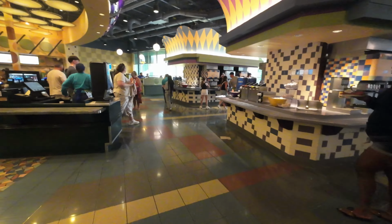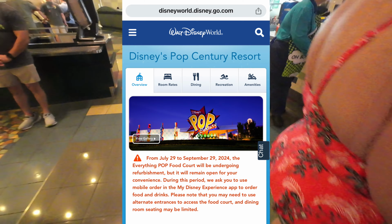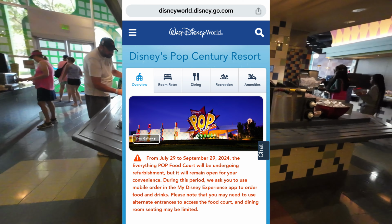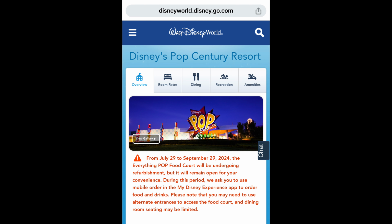And if you're staying at Pop Century Resort this summer, there's some important info that you need to know about the food court. From July 29th through September 29th of 2024, the food court will be undergoing a refurbishment. It will remain open, but resort guests will need to use mobile ordering through the My Disney app for food and drinks. I'll leave a link to the Disney website with all the details.